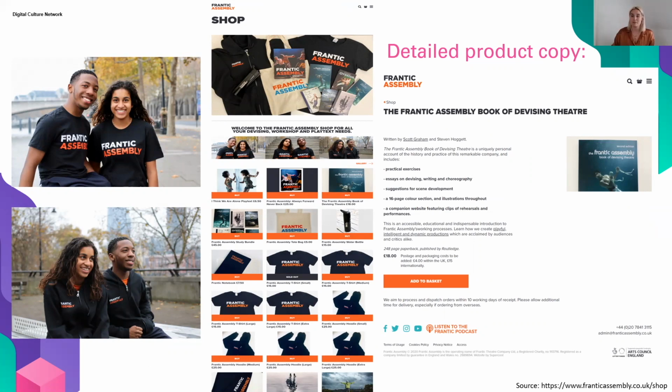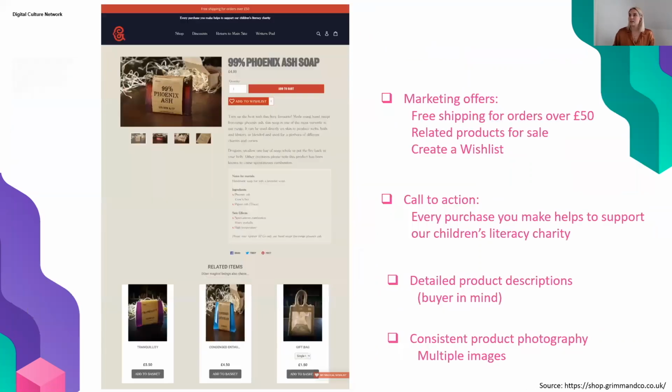And Frantic Assembly have done this really well by putting their team members who dance with them on their online shop, which I think is great because it just adds that sense of community, which is exactly what they're about. Got Grimm & Co here. Again, they've got really great product copy actually, and they've looked at marketing offers. So they've got free shipping for orders over £50, which again can add to their average order value. So that's always a good one to do.